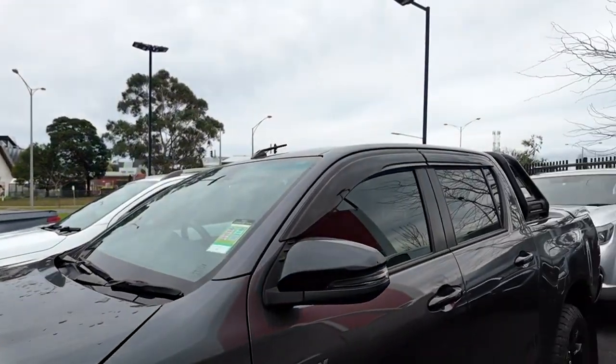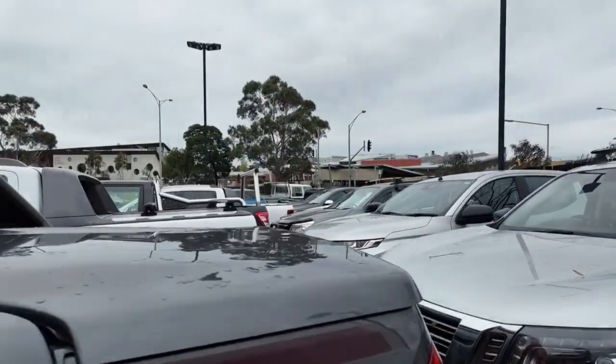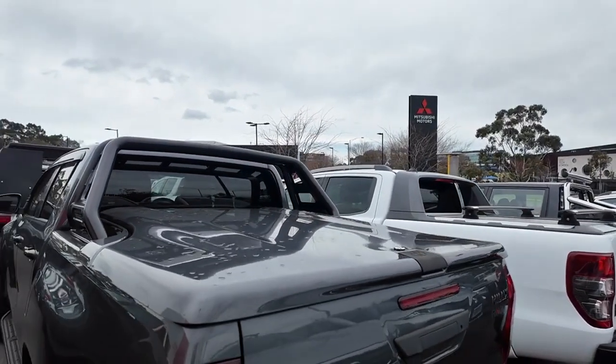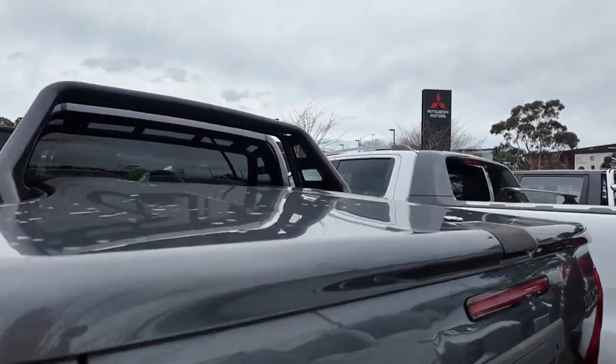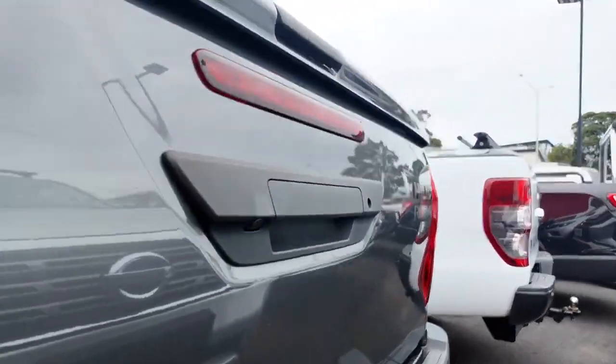As you can see up here guys, you've got two sets of weather shields as well as your sports bar up the back and a hardcover top. Now that is really sturdy, really easy to navigate. You also do have your tow ball down here as well and a reversing camera tucked up there.